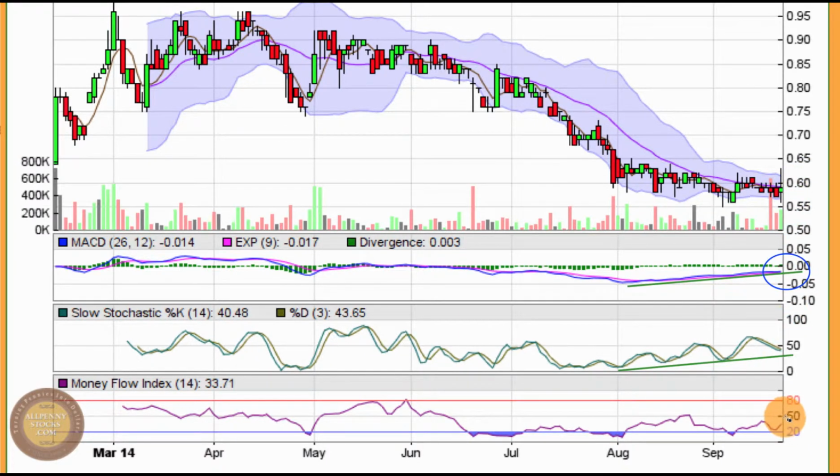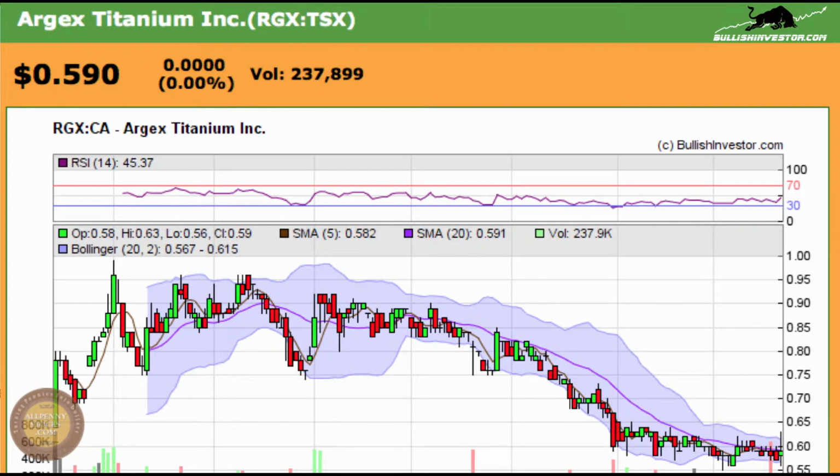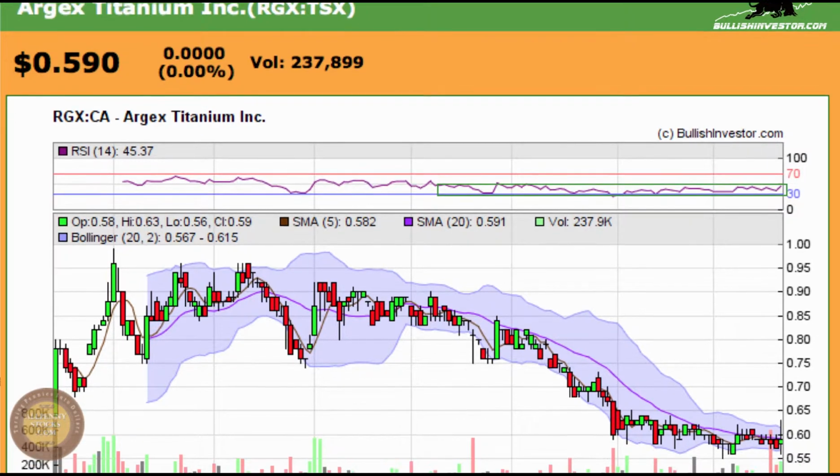Not getting much from the money flow index. Essentially been holding below the center line now for several months. We'll look for a break back above 50, but at this point, just not getting much from the MFI at all. The RSI is in the same position as the MFI. Again, notice, very bearish position, holding below 50. We'll look for that center line break to show that there's more momentum coming into the play.